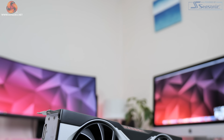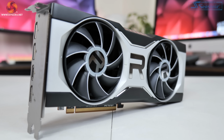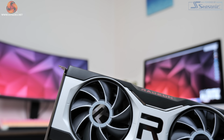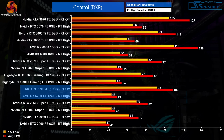Next up, we have the small topic of ray tracing to cover. So the 6700 XT is equipped with 40 ray accelerators, and here we're going to test Control, Metro Exodus and Watch Dogs Legion to see how this GPU compares to the competition. Starting off with Control then, here the 6700 XT only delivers a playable frame rate at 1080p, offering 49 FPS on average with ray tracing set to high.